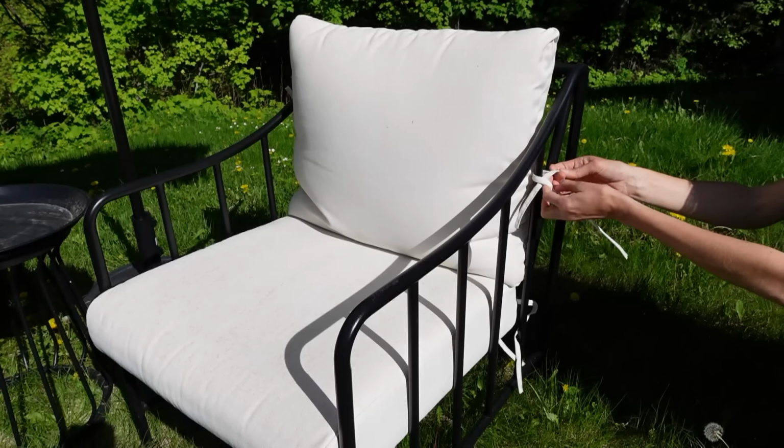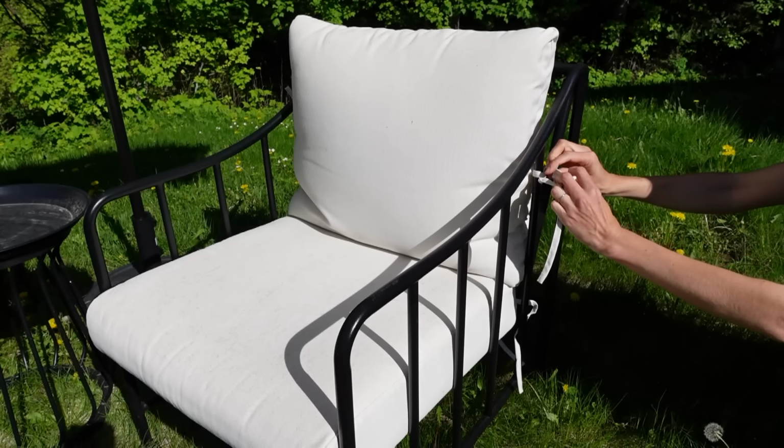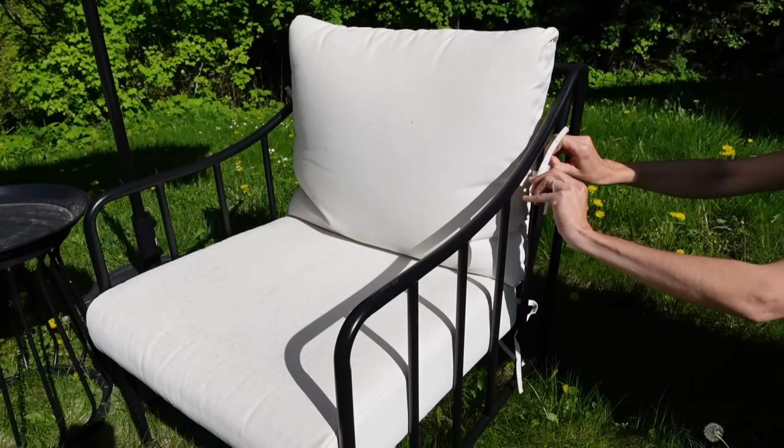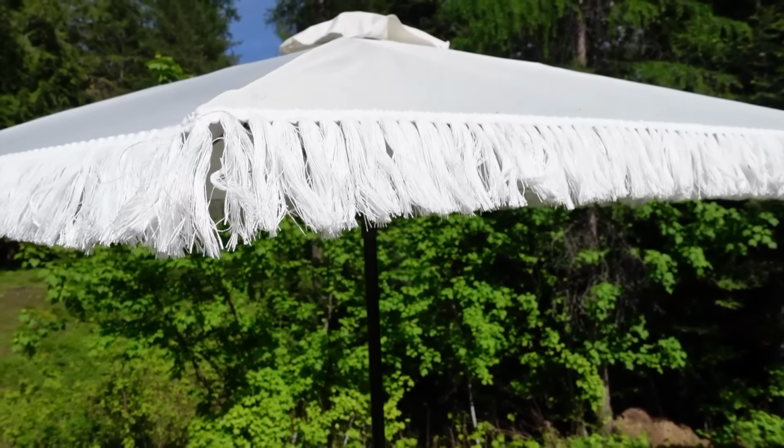One of my favorite patio sets because for one, it's affordable, but two, it comes in striped and the cream holds up really well in the weather. I did Scotchgard the cushions just to add a little bit extra, but I love the little bow detail on the side, and the combo together is beautiful.